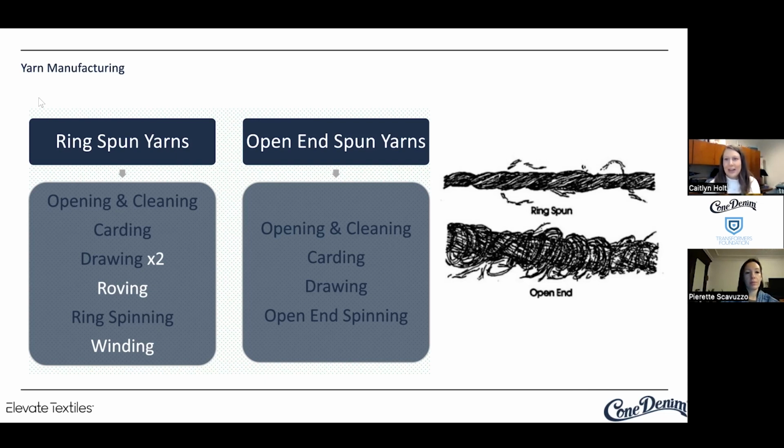Because the yarns are not actually twisted, the fibers are kind of blown into a system, and then there's wrapper fibers that wrap around the outside to hold it all together, which you can kind of tell in the image. It creates a completely different look when you're looking at denim. It dyes differently. It has a different hand to it.